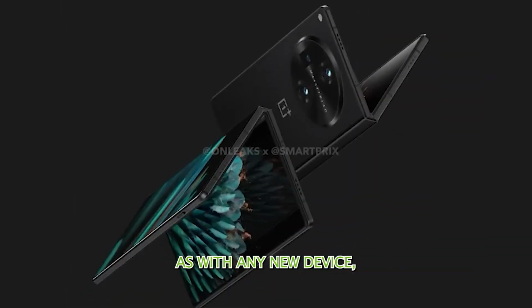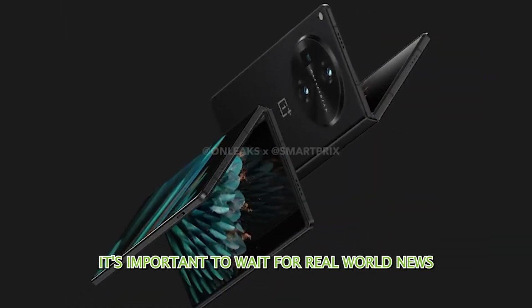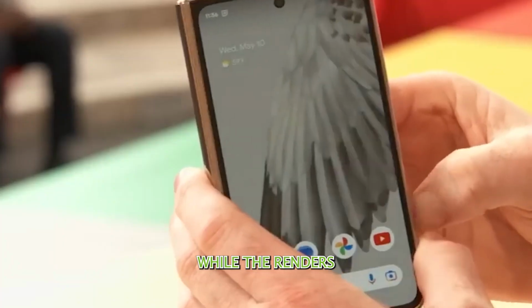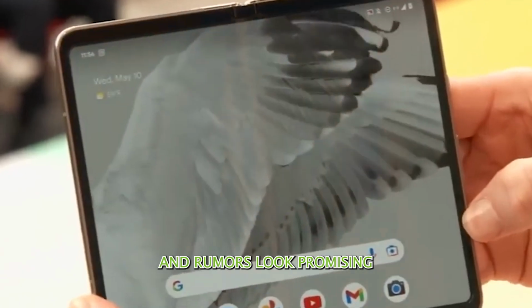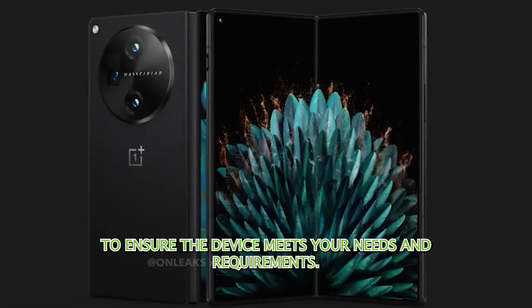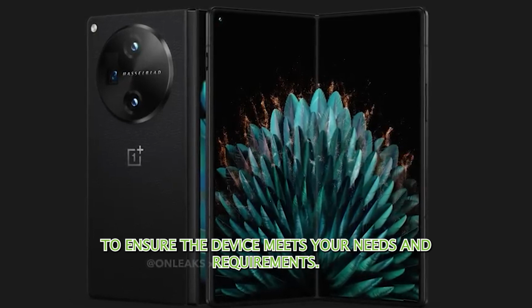Lastly, as with any new device, it's important to wait for real-world news and reviews before making a final decision. While the renders and rumors look promising, it's always wise to gather as much information as possible to ensure the device meets your needs and requirements.